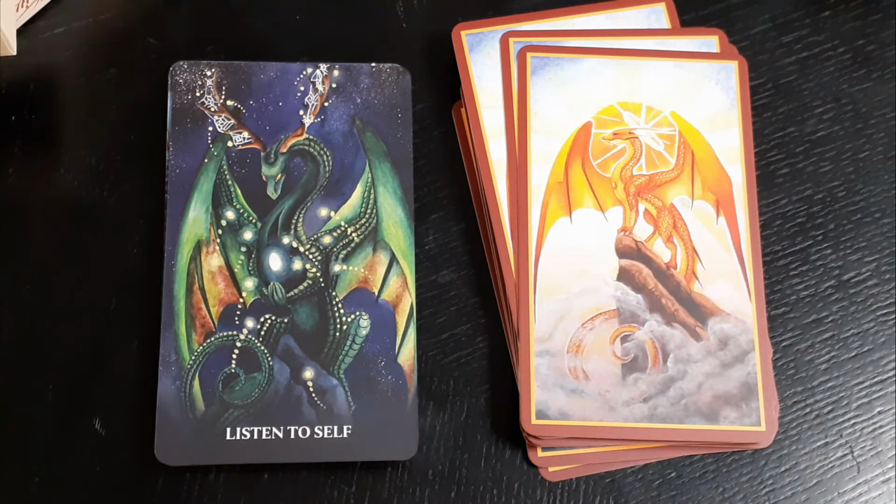This dream guide dragon asks you to be still and to stop listening to the chatter in your brain. Instead, listen to what your heart is saying. It's a much softer voice, but it is one of the most important guides you can turn to. The heart always knows what it wants, and more often than not, it's the right thing.